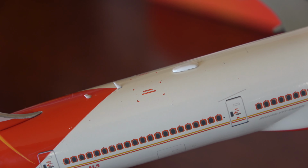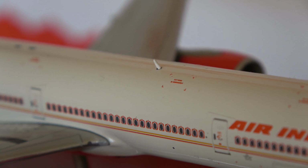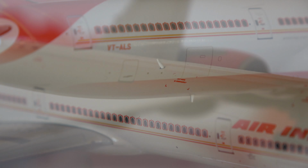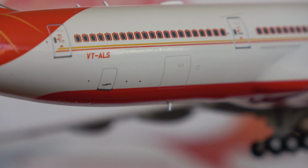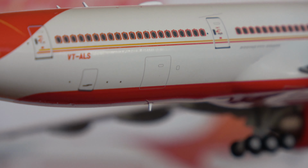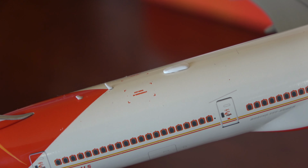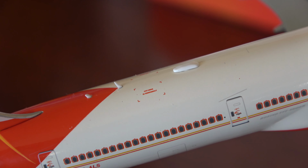The SATCOM box is near the back of the aircraft with 2 antennas near the back. There is also an antenna up front, up top, as well as an antenna on the bottom near the rear of the aircraft. These aerials and SATCOM boxes are placed in the correct location, and the SATCOM box is also the correct shape.